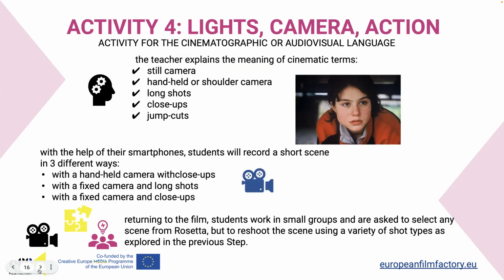And another activity has to do with the other elements of the mise-en-scène and the cinematic grammar. First of all, the teachers should give explanations about certain cinematic terms that are used in the kit or that are important to understand the way the Dardenne brothers have chosen to film the movie. Terms like still camera or handheld camera, which is the camera that the operator has on the shoulder, the long shots and the close-ups, and the difference that these two kinds of shots have, and the jump cuts in the editing procedure.